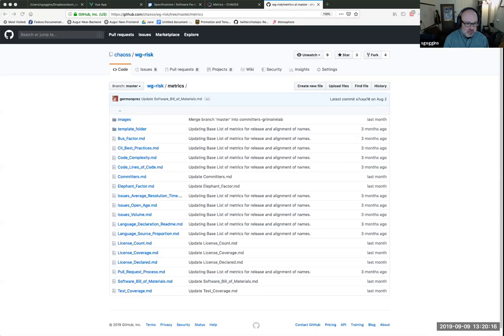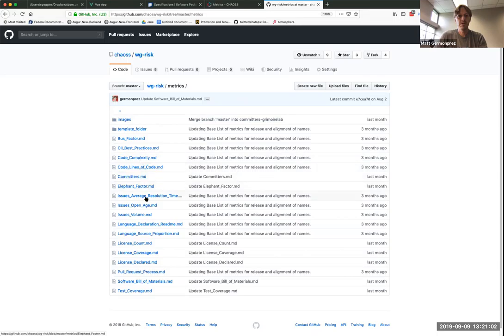I'm going to add all risk metrics. Well, that would also include test coverage. Yeah, there's test coverage and there's another testing one too. Test coverage was released by the risk working group in version one of the metrics. And there's another one that had test in it, wasn't there? Maybe. I don't see anything. Maybe code complexity is one, but we can actually do that one.